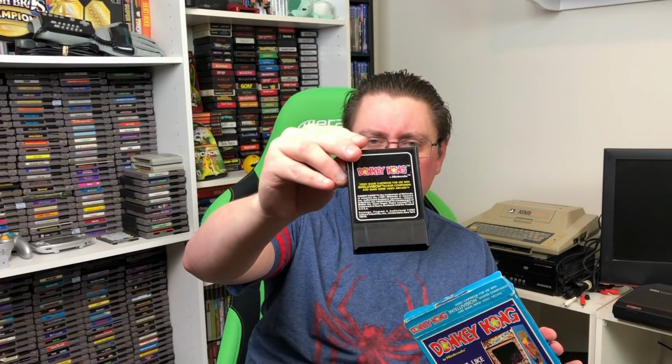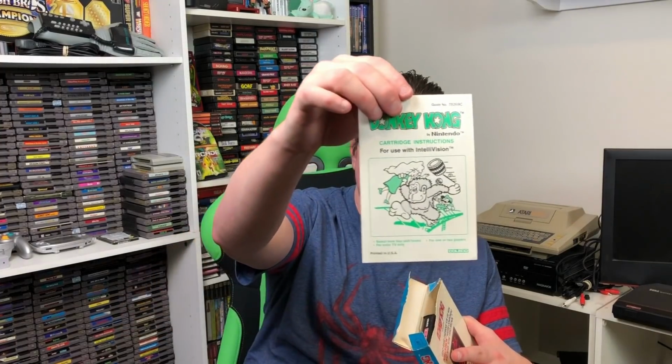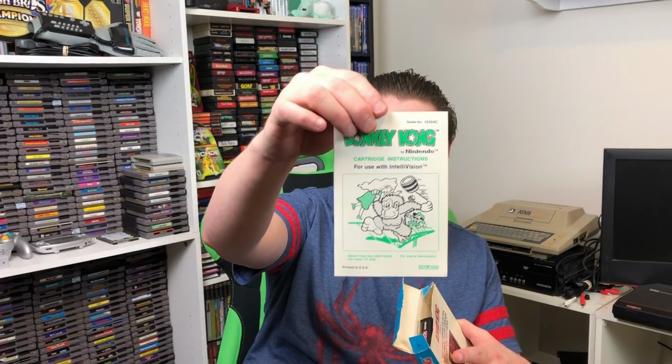And the box has got some wear, but I gotta tell you, this cartridge, I mean, it's as pure as the day it was made. The label is just mint. I don't even feel right touching it. It's just spectacular. This box has really protected this thing over the years. It's got the warranty card in it, as well as a pretty much minty fresh instruction leaflet. So what we have here is no joke. We have a complete Donkey Kong for the Intellivision.